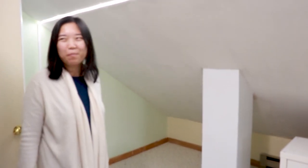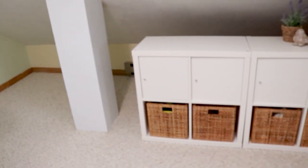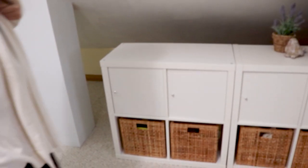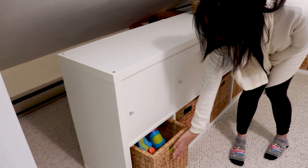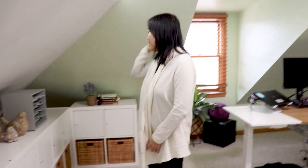You think the kids are going to like it too? I think so. Yeah. They'll probably find a way to sneak to the back. Well, open your drawers and find their toys. Yep, all their toys are in there. Nice. Yeah, this is nice. It's functional. This is cool.